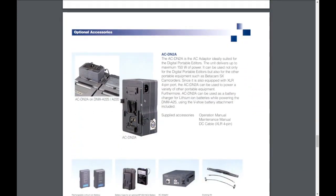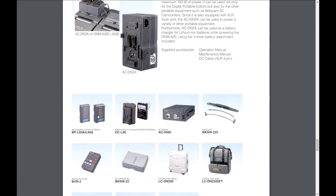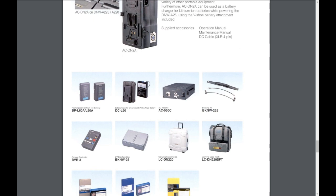There's one of the power supplies that you could use with the machine, the AC DN2A. It goes on the V-mount, and then it's got its own V-mount, so you could attach a battery and it could charge the battery. It's got an AC plug on it. Delivers up to 150 watts of power. So you could use it not only to power the VCR, but to power other things too, camcorder, whatever. And there's the other AC adapter, the AC550C, which was just a standalone unit that plugged into the 4-pin port.